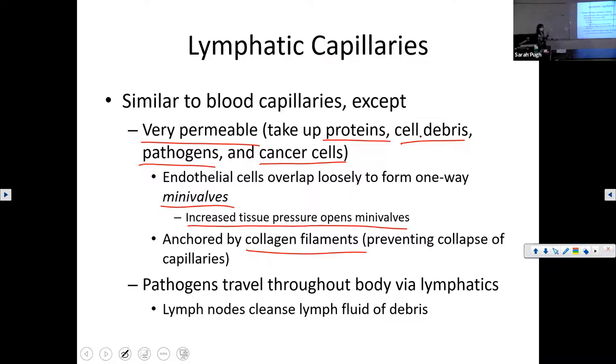Now, again, it's not just fluid moving up into that lymphatic vessel, not just tissue fluid, interstitial fluid, but also pathogens. So pathogens can get from your tissues into your lymphatic vessels and travel throughout the body through lymphatic vessels. However, remember your lymphatic vessels, as they move up towards the heart, they have to pass through lymph nodes. And lymph nodes do a really good job of cleaning the lymph.